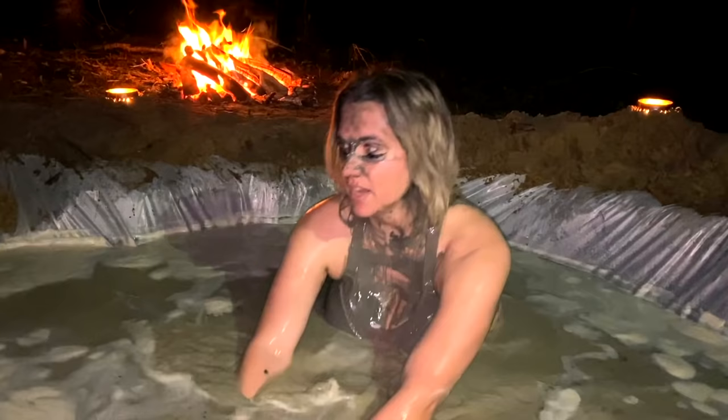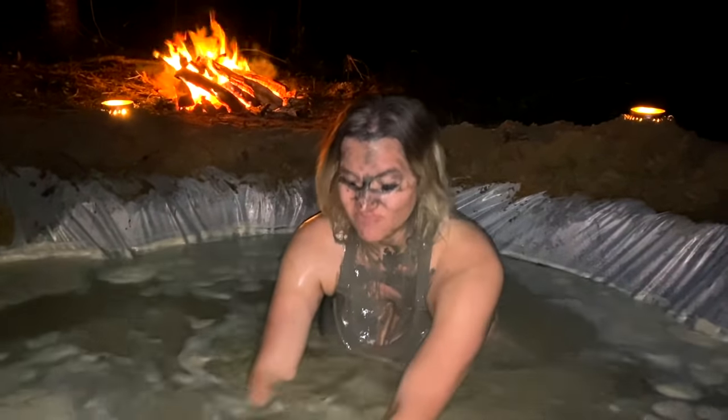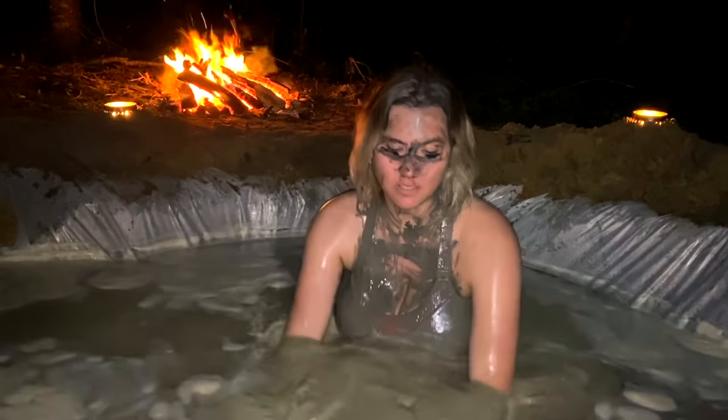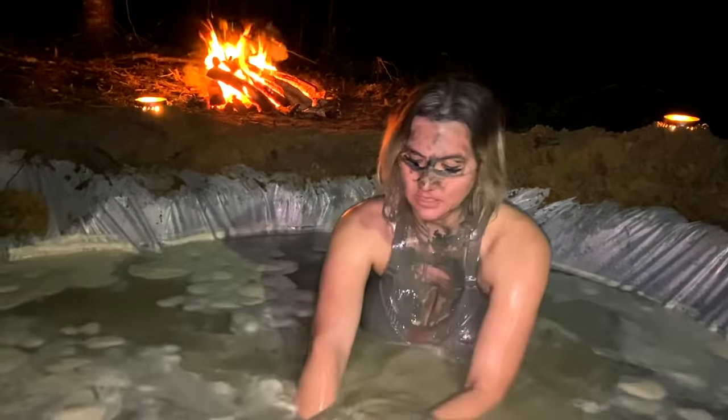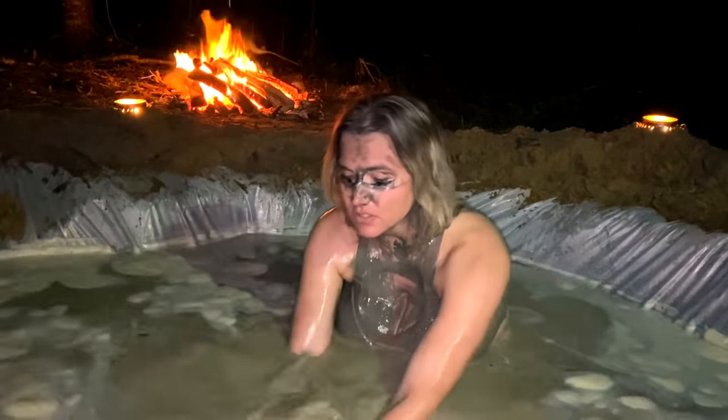But it does require quite a bit of work, and you do have to soak in here at least 20 minutes. You could put a tarp over it and continue to do it if you wanted, but the water just feels really good on your skin. The mud feels good on your skin.